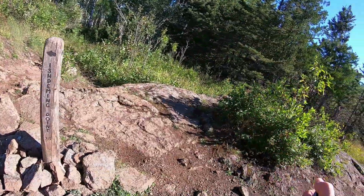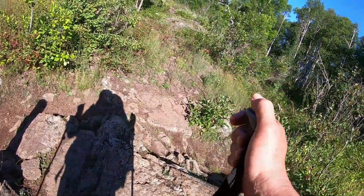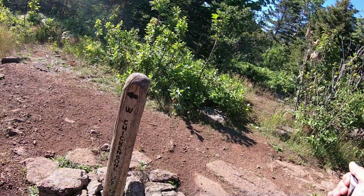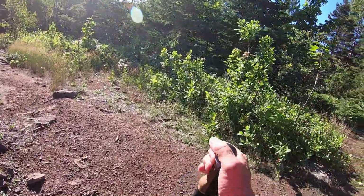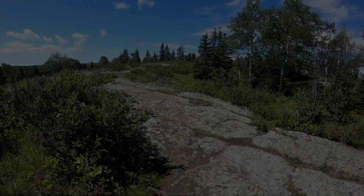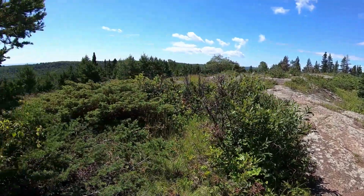Ishpeming Point, 3.8, that lies. Hatchet, 0.5, I think that lies too. West Chickenbone Junction, that's where we're going. It says 7.2. My Garmin's never been less than 8.3. So, this is it. On the way, West Chicken. Oh yeah, I'm about 4.5 miles from Hatchet.